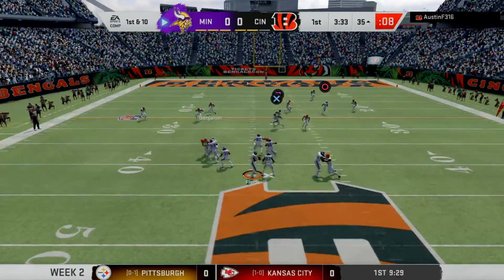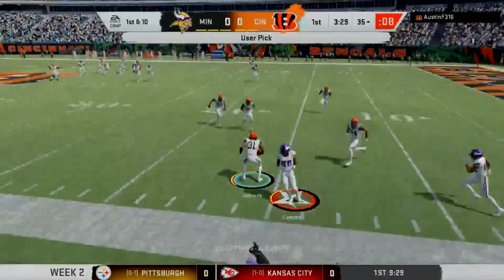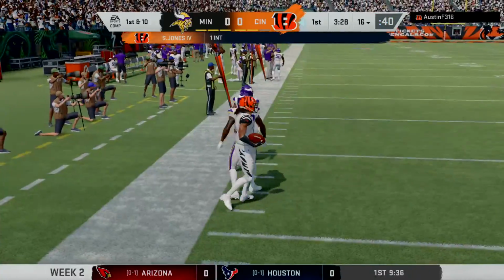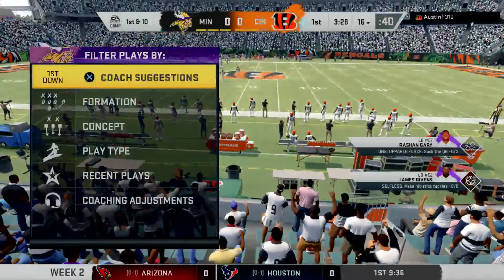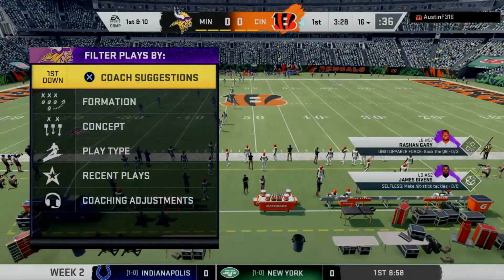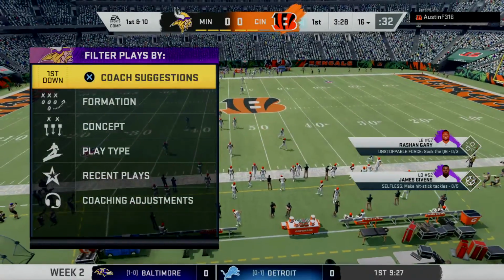On 1st down, Fields, and he fires one that's intercepted. Picked off by Sidney Jones. A big turnover there as his guys will get the football back. Time will tell if that's an interception that rattles the rookie. First drive on the road.